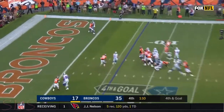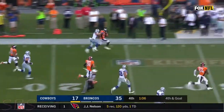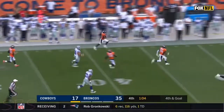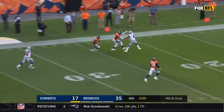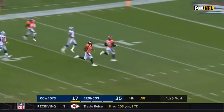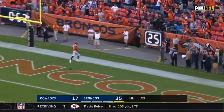Broncos come with a blitz, quick throw, pass on, fourth down, picked off. This is Tlaib, still going, looking for another pick six. Prescott in his way. Tlaib, he's going to go. No flags, Tlaib, touchdown.